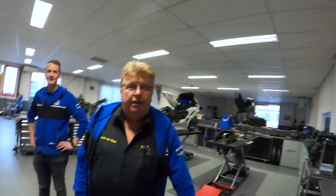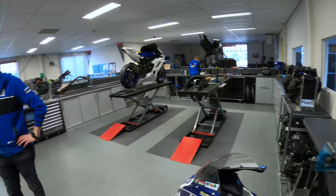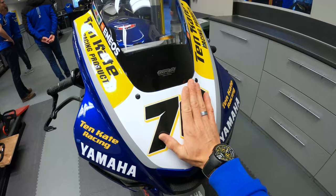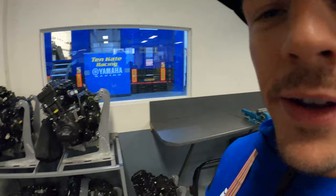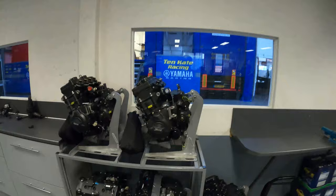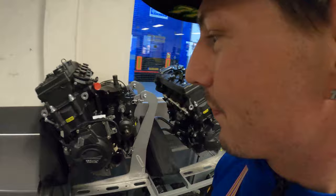And here is the workshop. There are two R1s from Loris Baz. Maybe soon there will be a 77 on it. Hello, nice to meet you. So we are here. I don't know if we need to show the engines or not. I think because you cannot look inside, it should be okay. This is the very fast Ten Kate engines. This is the seal, so we cannot open the engines. And here, my two mechanics, Sydney and Hassel. Say hello.